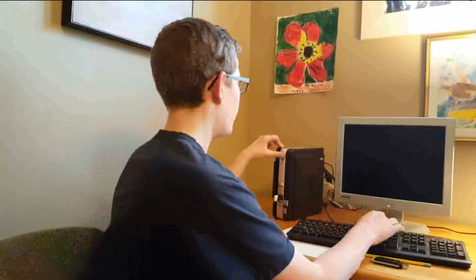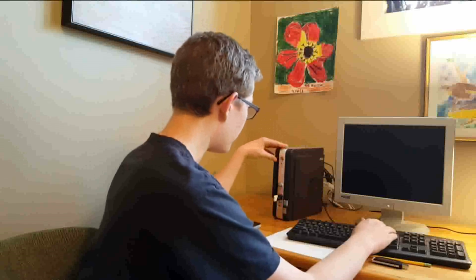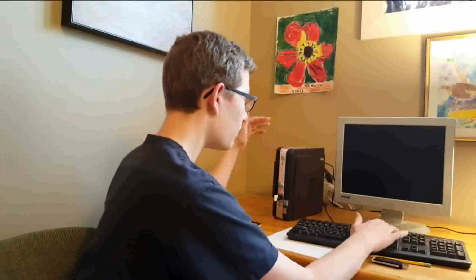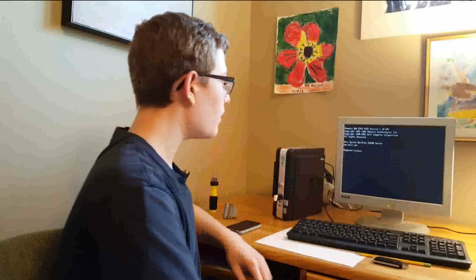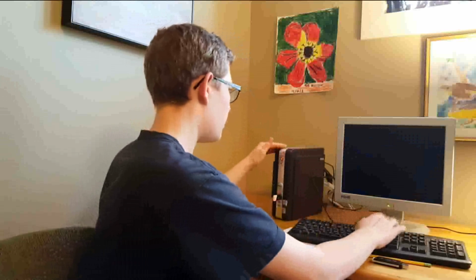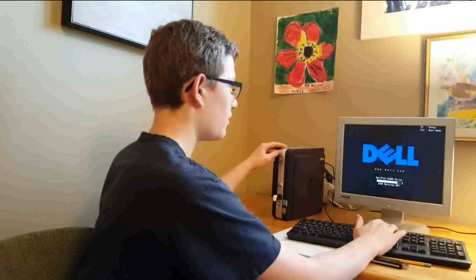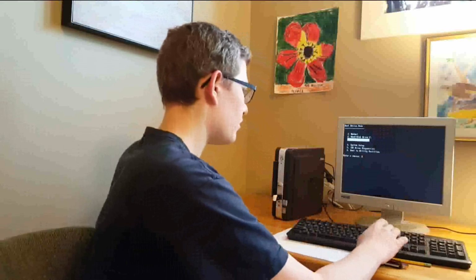Okay, so now we're going to try F12, which would give us the boot options. Maybe it's in there since, you know, the boot menu is always inconsistent with the actual setup. Keyboard failure. Are you going to actually show us the boot menu this time? Apparently not. Okay, now it actually heard me. USB flash device. That's what we want.